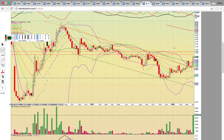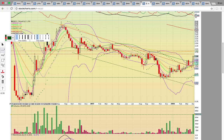If you look at the weekly chart for EBIO, you can see here it was in this long downtrending channel for multiple years, and it's trying to reverse that channel this year. It's been turning the middle Bollinger Band into support. It's got a nice uptrend going right now.